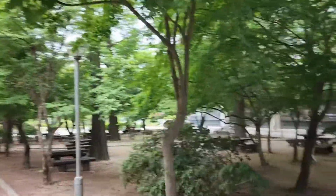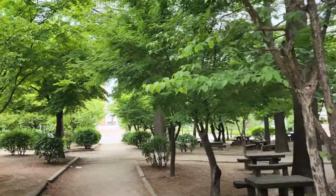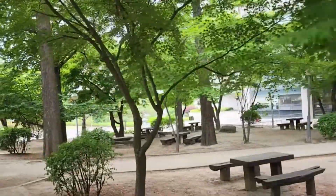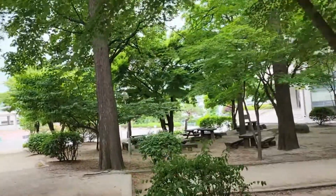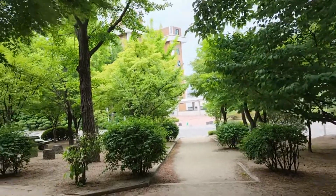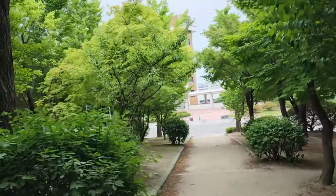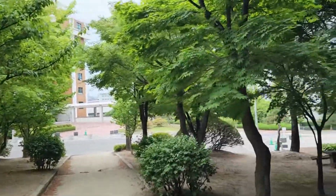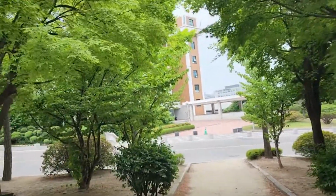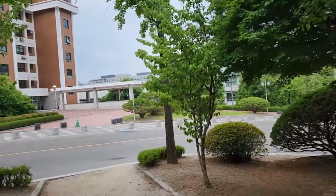On a nice Sunday when no one's here, it's very peaceful to walk around. I mentioned earlier that this is a women's only university. So obviously not any guys can come here, but they do have a specific rule that applies to international students. Whether you're male or female, you can apply to this university as an international student. I find it curious that only Korean men are not allowed to come here, but if you're from a different country, it doesn't matter.